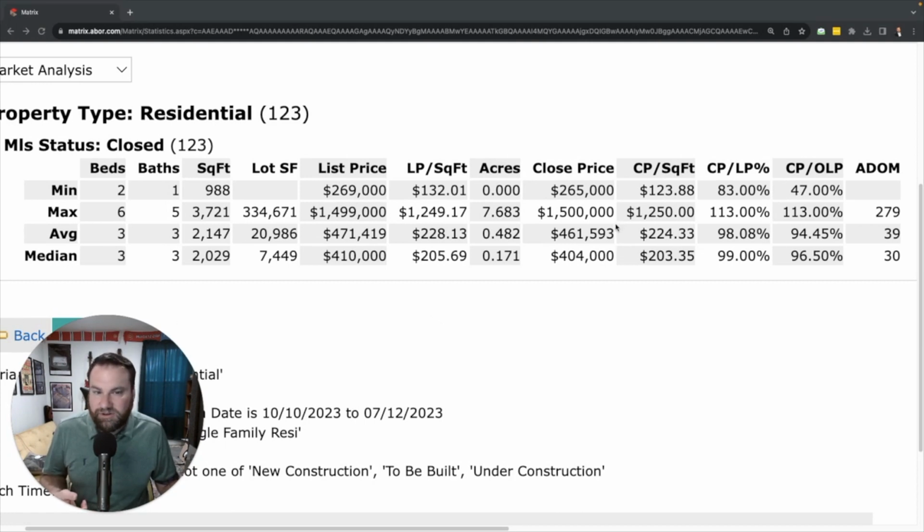But then our closed prices are again average and median in the $400,000 range, $404 to $460. So a little bit lower than our average and median list prices, which you'll see over here on our closed price to listing price ratio. Essentially 98 to 99% closed price to list price ratio, which isn't bad until you look at the closed price to original list price ratio. And we're looking at a bit lower, 94.45 on average, 96.5 on median.